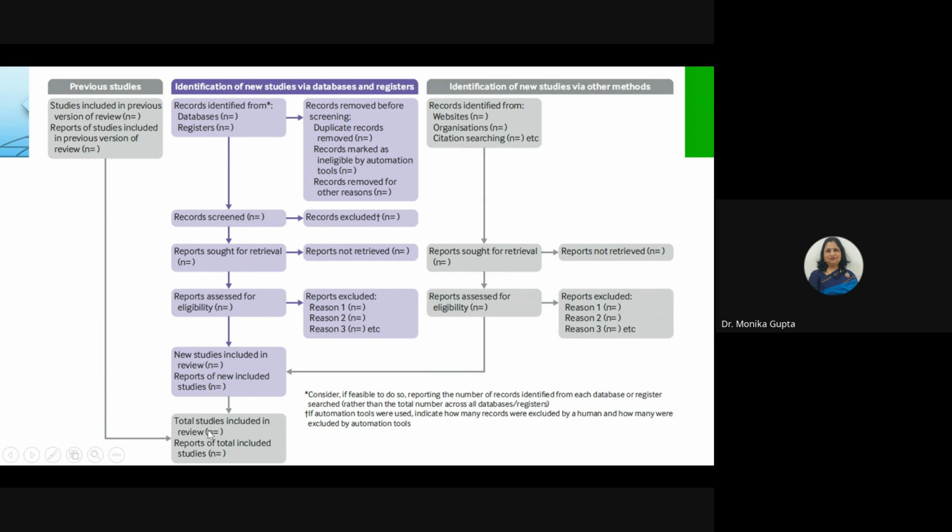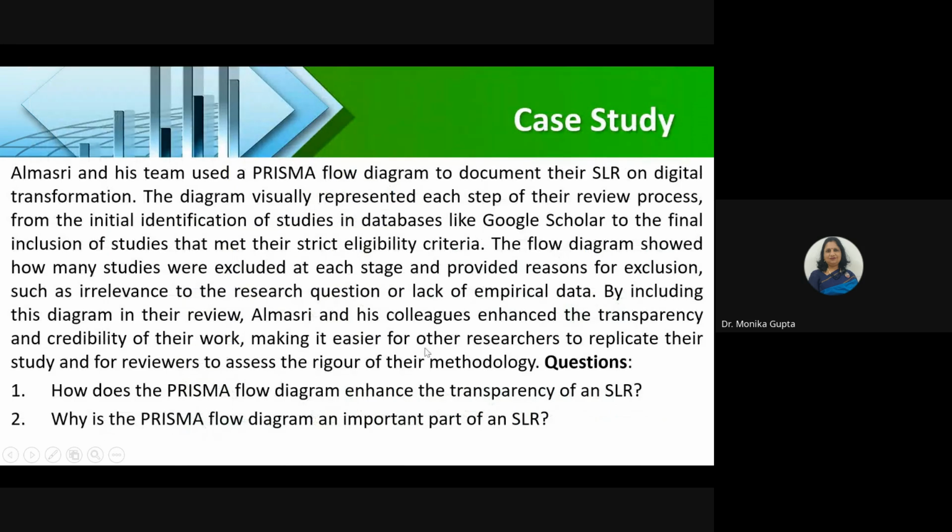So I'll share this paper where this PRISMA framework is mentioned. The entire paper is on this framework. So you should use the latest format of the flow diagram of the PRISMA framework. You should keep noticing if there is any update on it. This was given in 2020 and this is the latest one till now. Al-Masri and his team used a PRISMA flow diagram to document their SLR on digital transformation. I'll show the paper and their PRISMA flow diagram.